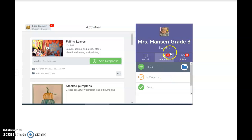The first one is activities. So it's the light bulb with a number in it. That number changes as they complete activities. So right now, I'm using my daughter Elise's class to see that she has 9 activities. So I ask her to go through, well, I try to ask her to go through each afternoon to see if there's any required activities she hasn't added her response to.